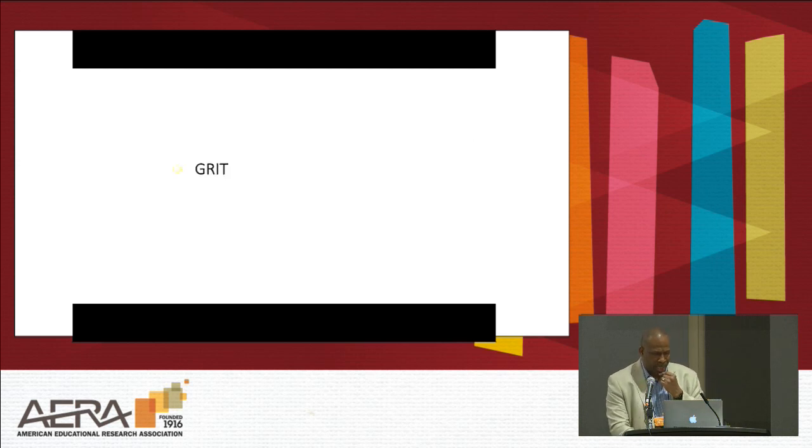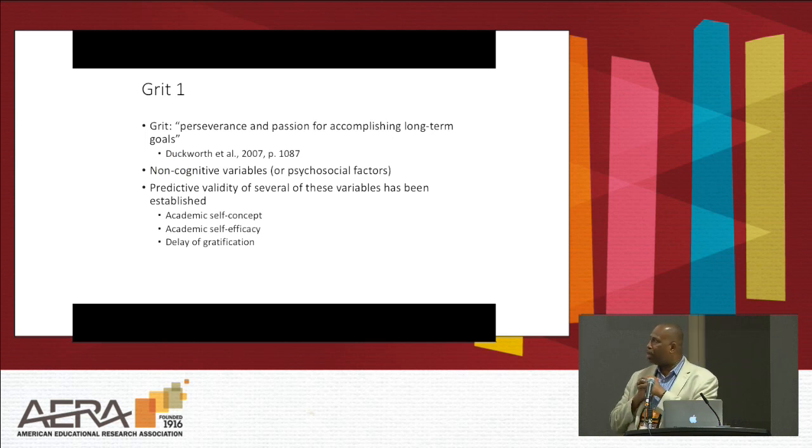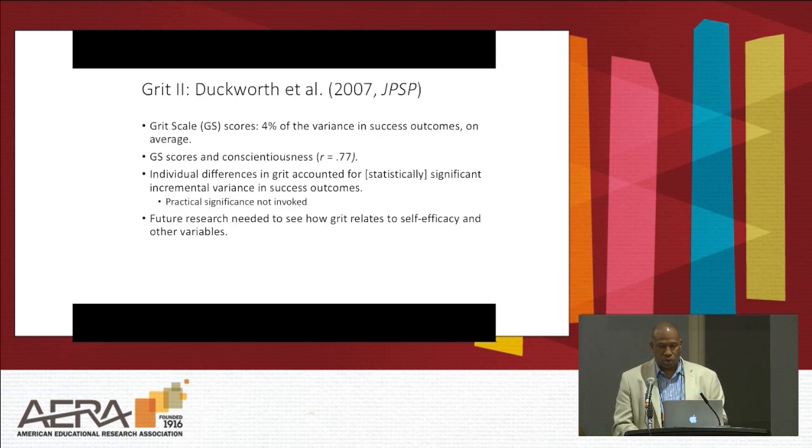So let's turn to an example, grit. Grit is defined as perseverance and passion for accomplishing long-term goals. And I think everybody here in this room, certainly those of us who are academics, know that persistence and passion for accomplishing long-term goals is something that probably matters. Those of you who are assistant professors working towards tenure, keep going at it. And it's joined a long list of non-cognitive, or what I prefer, psychosocial variables. I don't think they're non-cognitive. It's joined a long list of psychosocial factors that we are studying, many of which have a long history of research evidence, validity evidence: self-concept, self-efficacy, delay of gratification, and so forth.